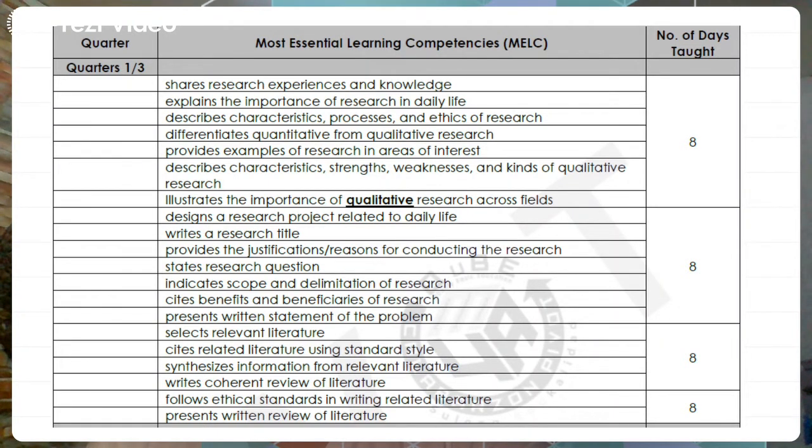I am asking you now to observe the things that you see at home. Observe people, their experiences, uncommon situations that you would like to understand and know their experiences. Also, you have to explain the importance of research in daily life. We all know that the things that make our lives easier are all products of research.